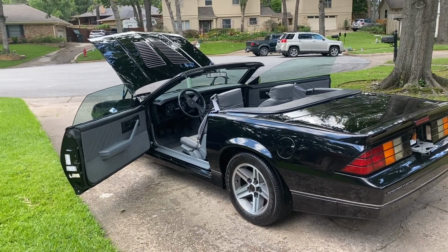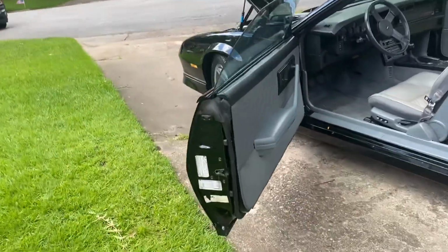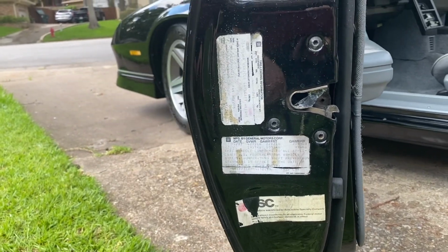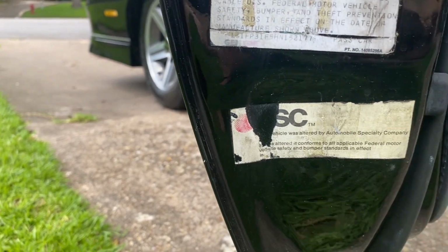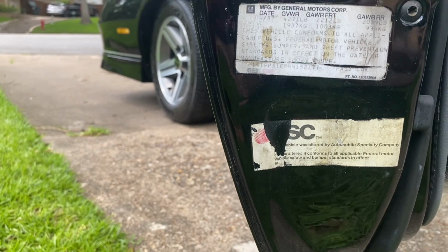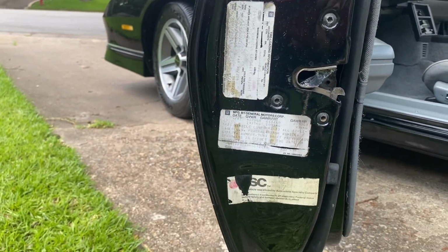Okay, time to look at the interior on the car. First off, I did my very best to preserve the original door stickers, but as you can see, they're somewhat deteriorating and pretty hard to read. This is the one down here. The A is missing, but that's the ASC, Automotive Specialty Company. The original other remaining door stickers.